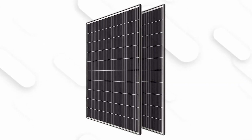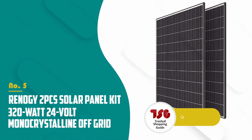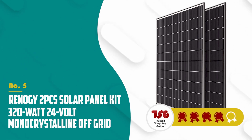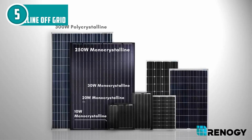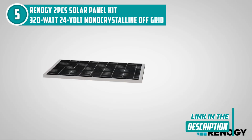The fifth solar panel on our list is the Renogy 2-piece solar panel kit, 320-watt, 24-volt, monocrystalline, off-grid, which TrustedShoppingGuide.com has awarded a 4-badge rating. This 2-piece solar panel kit from Renogy is a great choice for people who need a reliable solar panel kit to power their off-grid systems.